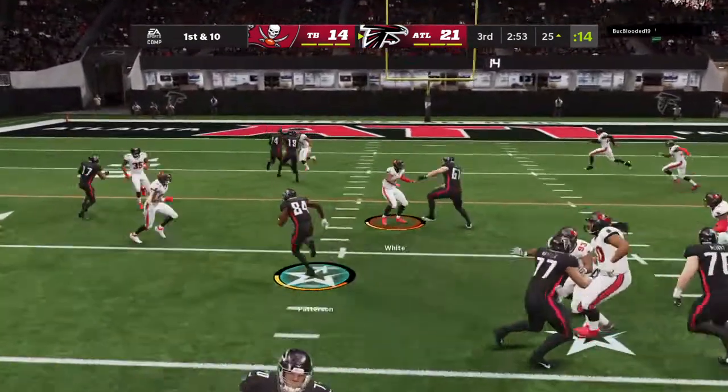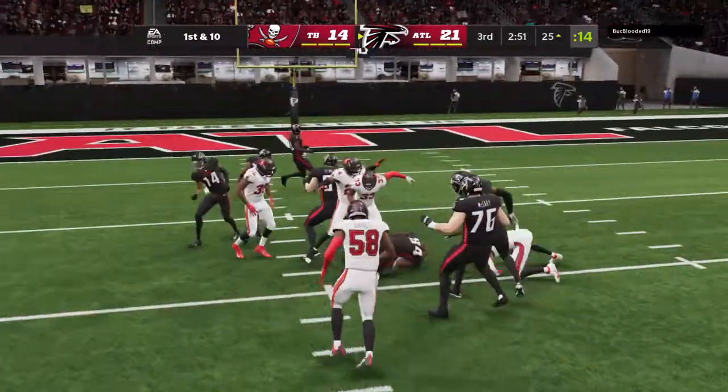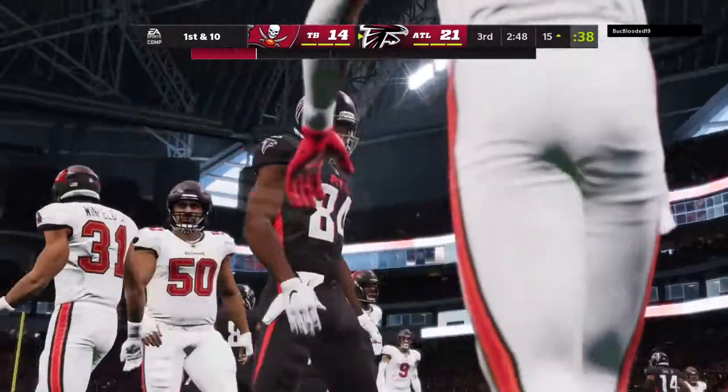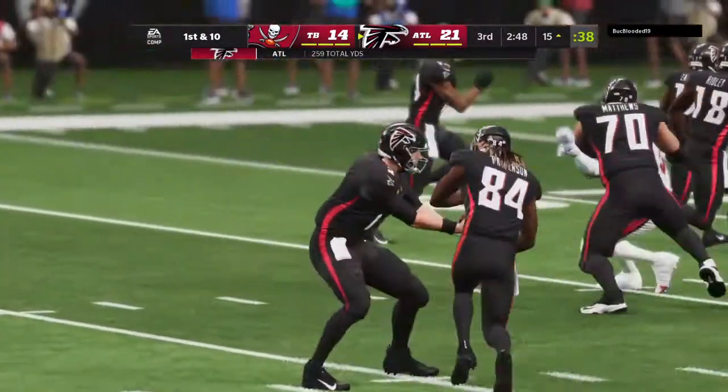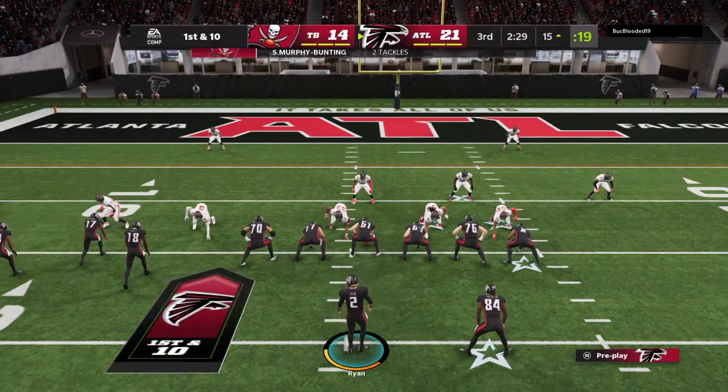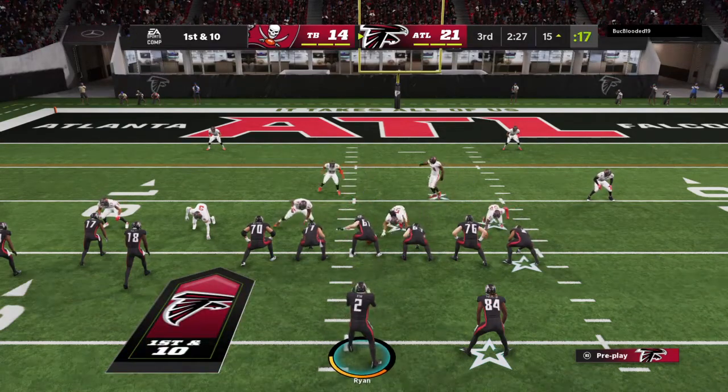On first down, it's Patterson. And taking it to the 15-yard line before he's brought down. Most of their damage has been done through the air. I mean, they've rung the bell three times with passing touchdowns. But guess what? Ground game has not been neglected. Nice little burst right there.